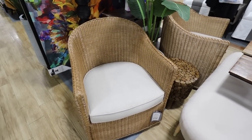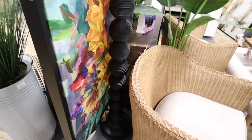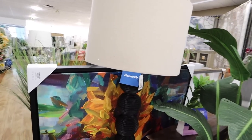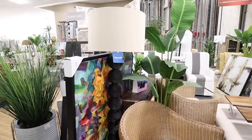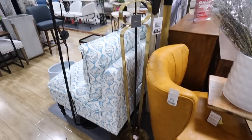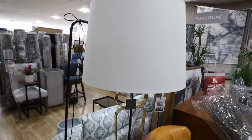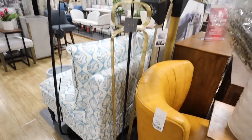Also, right behind these chairs, I really like this Thomasville lamp. I've been very into statement floor lamps the last few months. This one is $99. This is such a great place to buy floor lamps. Sometimes they don't have a ton of good options, but this is another thing they have a lot of right now. I was going to highlight this one because I also love the shape of it. This one is absolutely massive, as you can see compared to my arm. That's just the shade, but I really like the shape underneath. I like how it has the gold and the black.